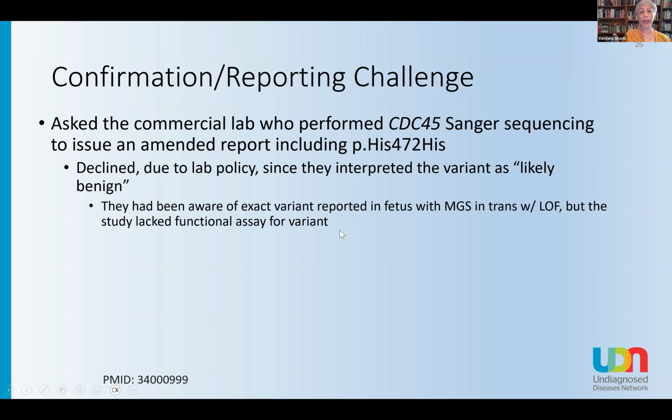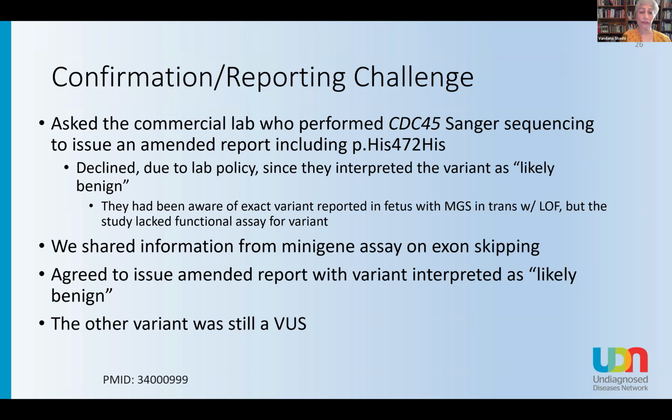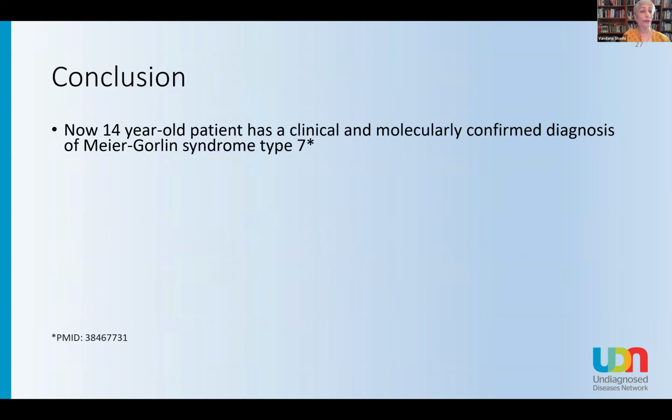They were aware of a paper in which there was a fetus that had this variant in trans with another variant, but there was no functional assay for the variant. Then we shared the information from the mini gene assay that we had showing exon skipping, and they gave us an amended report, but they still called it likely benign. And the other variant was still a VUS when we went back. But we were still able to give this to the patient as a clinical and molecularly confirmed diagnosis.